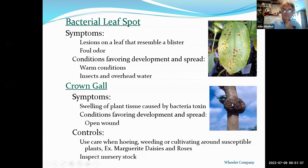Now, here's an interesting thing you may have seen, especially if you have oak trees. You'll see these galls, which are growths that happen on the plant. And typically, they're spread by an insect once again, and there's nothing that can be done. If you get these on a rose or a different type of plant, you can cut the diseased part out and throw it away. But we can't do anything about the gall itself on the plant.